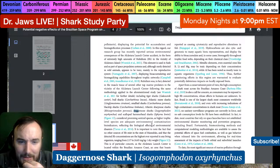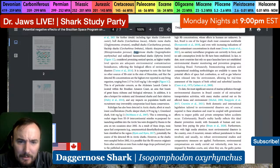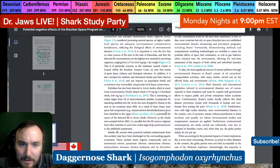It's not saying when they collected. Oh, this is interesting. Rubidium has also been detected in Arctic sharks, albeit at much lower concentrations, the Greenland shark and the Pacific sleeper. This is interesting as rocket stages from intercontinental missiles repurposed for launching satellites in the Arctic Sea were dropped by Russia in the area on 10 occasions since 2002. Yikes.